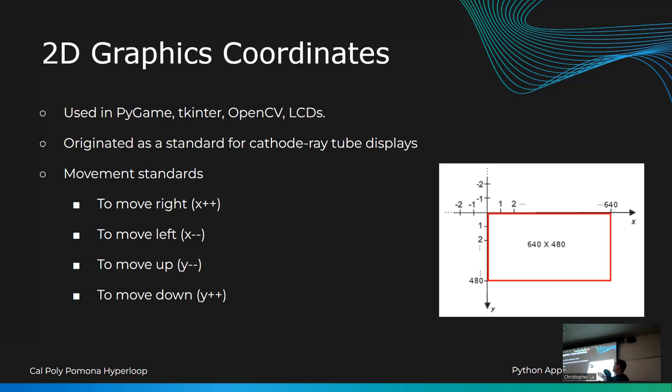But after cathode ray tube displays, they just kept it for some reason. And it was a convention that made its way into modern-day libraries and dependencies. So today we have PyGame, Tkinter, OpenCV, and even LCDs all using this kind of numbering format, where right is positive and down is positive.